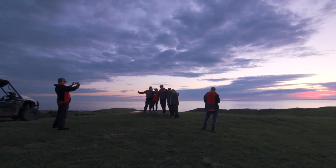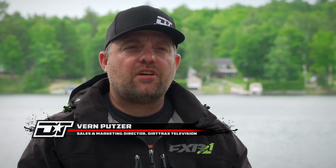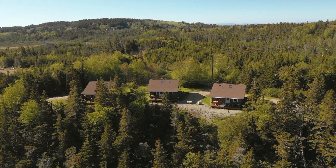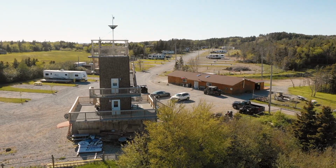So after hanging out with Paul and Ruth for the better part of day 2, we thought, you know what, we better get underway, otherwise we're not going to get into Corner Brook on time. So we left Pirates Haven and took the trail system, and we're heading towards an area called Stephenville.